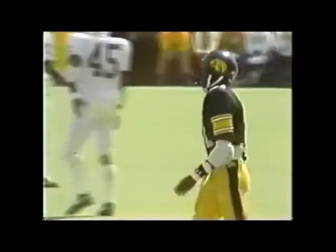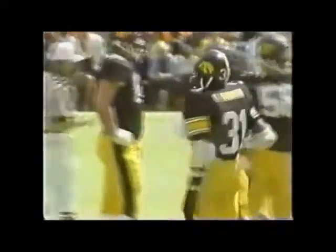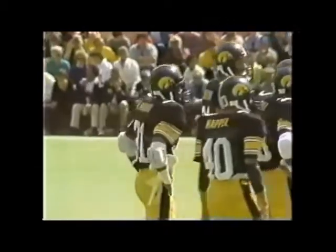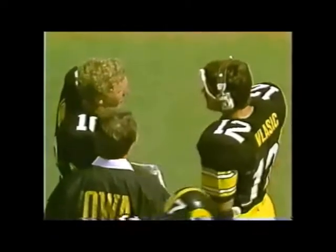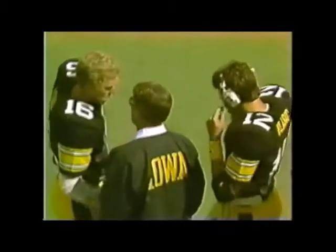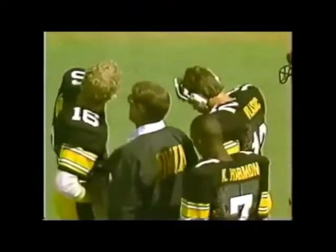Makes the reception, and Chuck Long calls a timeout. 7:27 to play in the half. Iowa will have it first and 10 at their own 46-yard line. But what a difference from last year, because you see, none of the receivers are wide open like last year. And when they do make the reception, they are being punished. There are white shirts around there, and they're making them pay for whatever yardage they get.